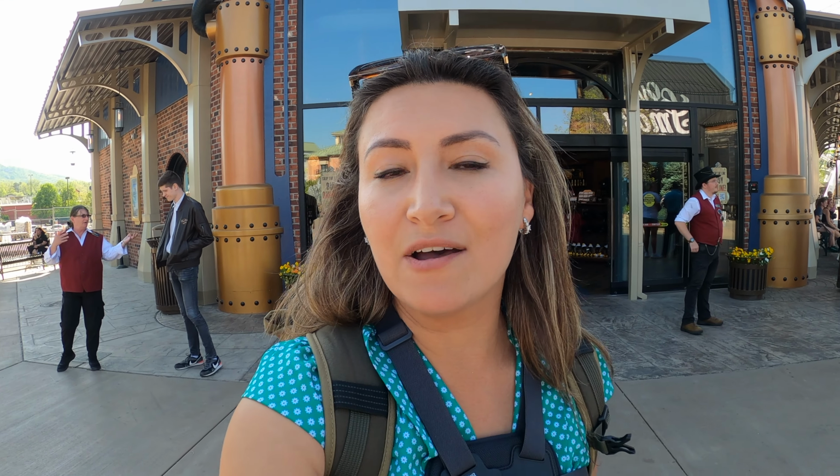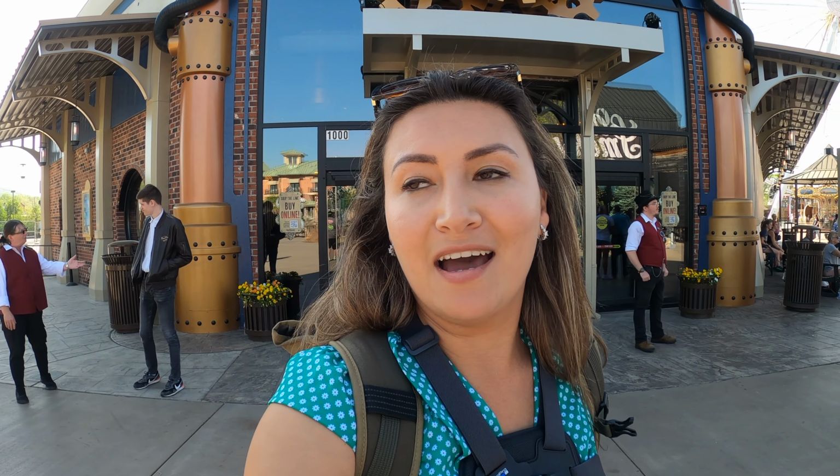Hey everyone, here today at Pigeon Forge outside Skyfly, and I'm interested to go ahead and do Soaring America. Now this was one of my favorite rides like this at Epcot, so this is going to be pretty cool. So I'm going to go see what's inside and see if I can get on the ride and give you guys a preview of what it's like.